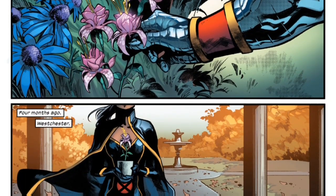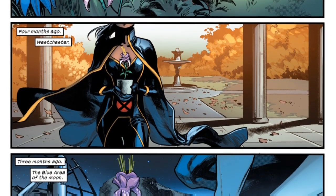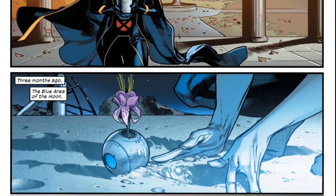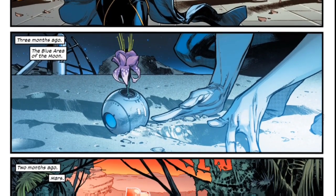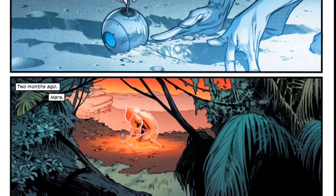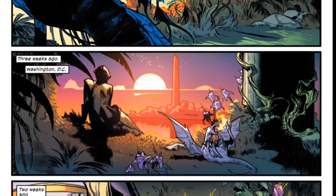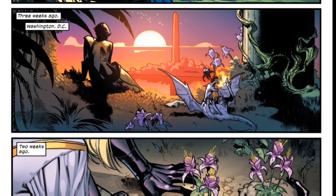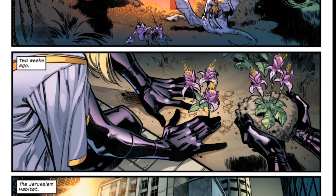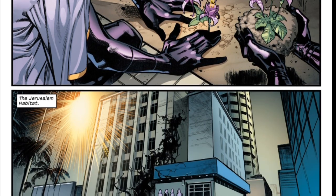Then on the next page, we go to 5 months ago on Krakoa, and we see Colossus picking a flower. 4 months ago, we see Storm dropping off a flower at Westchester, the mansion. 3 months ago, I don't know who this is, but they're dropping off a flower at the blue area of the moon. 2 months ago, we see Armor dropping off a flower on Mars. 1 month ago, we see Beast, I'm assuming this Beast, drop off a flower at the Savage Land. 3 weeks ago, I'm assuming this is Kitty, because of her pet dragon, dropping off a flower in Washington, D.C. And 2 weeks ago, I'm assuming this is the Zephyr Cuckoos, drops off a flower at the Jerusalem Habitat.